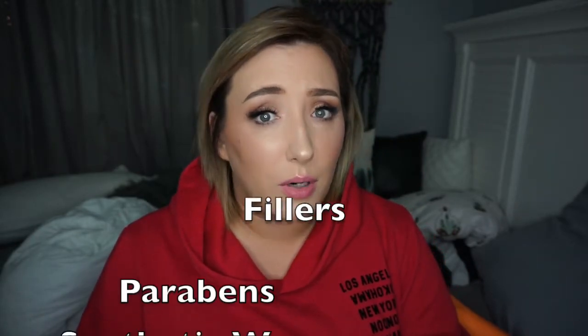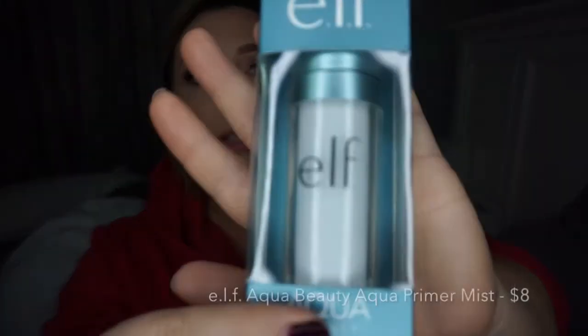Primers. It was very, very difficult to find primers that were not just all filler, whether it be NYX or Maybelline or CoverGirl. Any primers that I found were pretty heavy on just fillers. One that I did find that I will be using is the e.l.f. Aqua Beauty Aqua Primer Mist. This guy right here. This one was so inexpensive. I did some research on it and it says you can use it as a primer and as a setting spray, so I will be using this for prime and set.